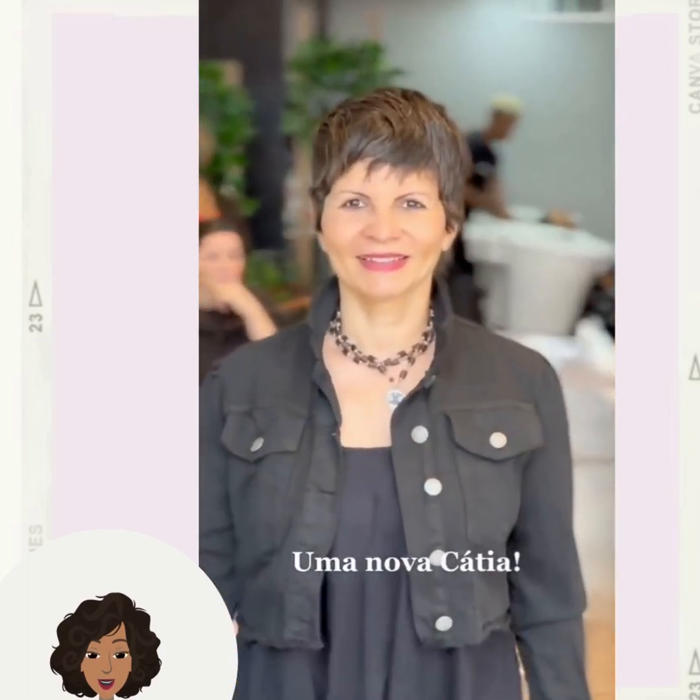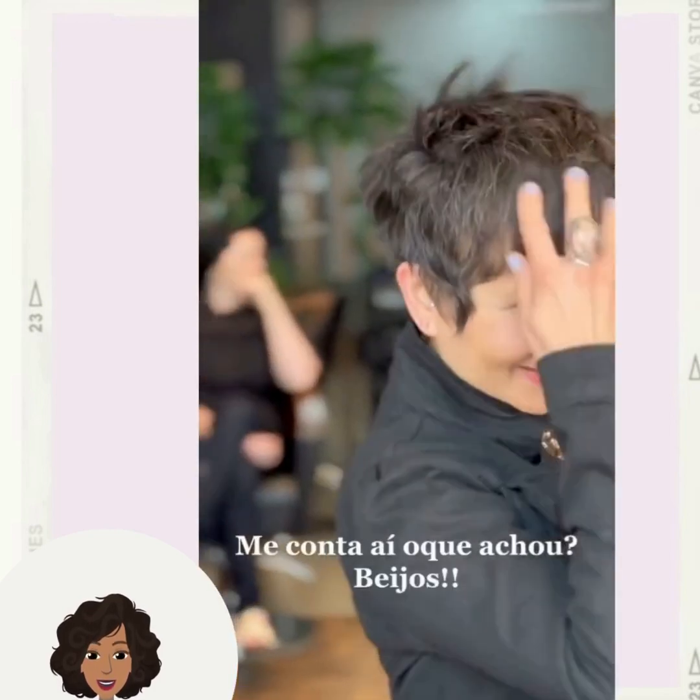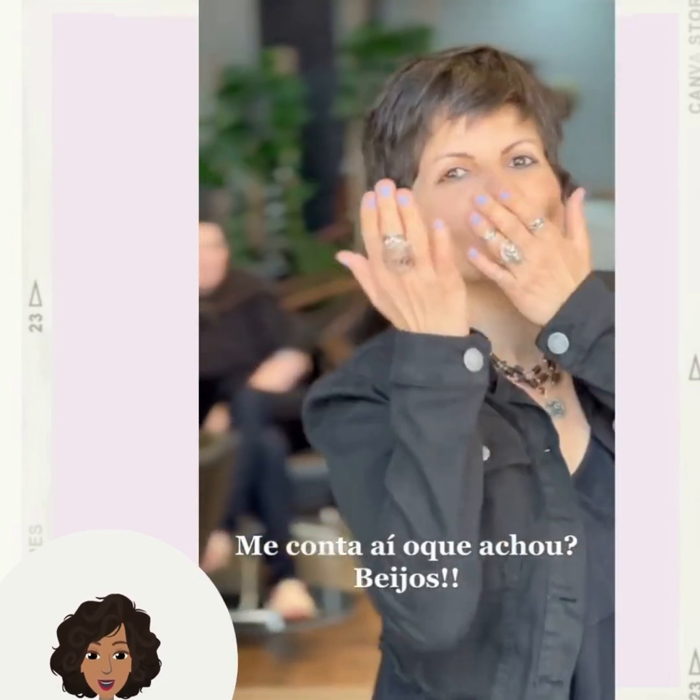Wow, absolutely gorgeous. This pixie does feature some face framing bangs. She looks absolutely gorgeous. Such a beautiful transformation.